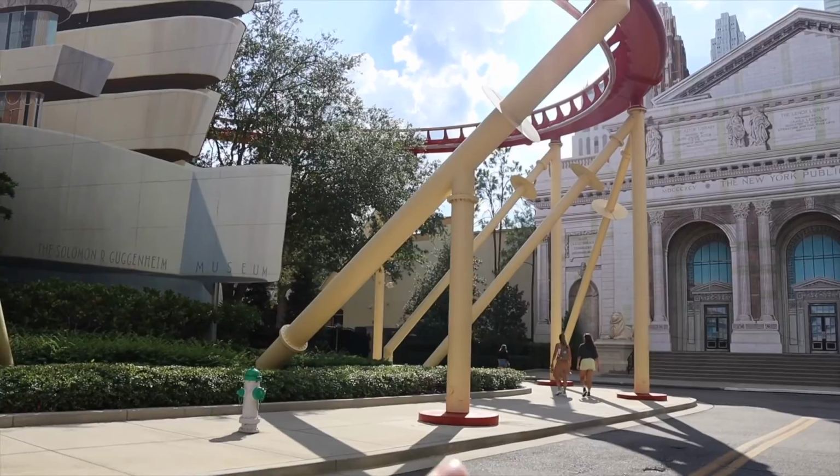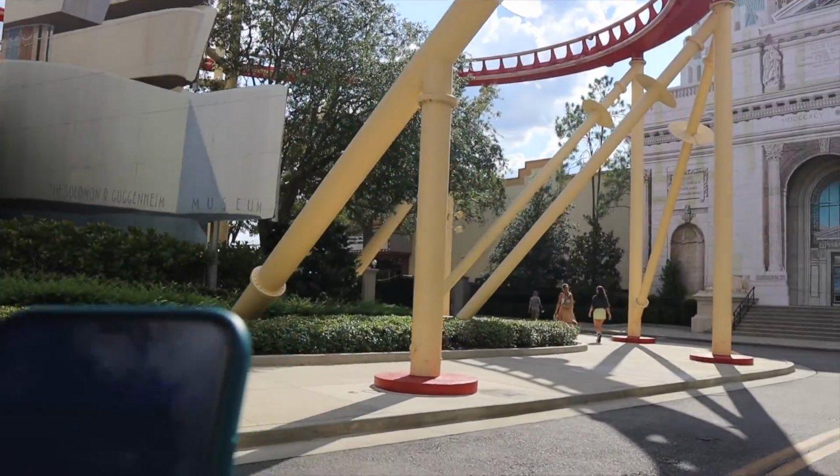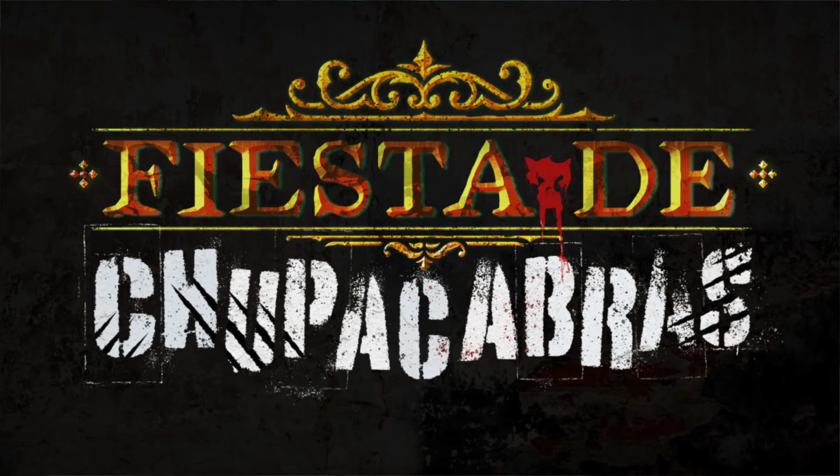So back here where these people are headed, there's a backstage area for team members. Supposedly this is going to be Fiesta de Chupacabras. Listen to your abuela and beware of the Chupacabras. Visit a Latin American village where the legend of the creature Chupacabras is celebrated with a colorful fiesta, and the streets are lined with the crimson blood of tourists like you and your amigos. Oh dear, that does not sound good. So yeah, I definitely think the queue goes back here. You're going to have some Horror Nights houses back here as well. So I think that's Fiesta de Chupacabras.